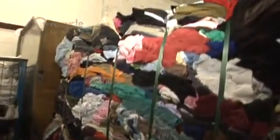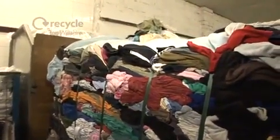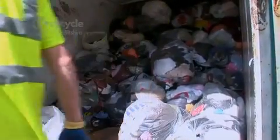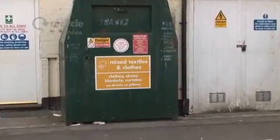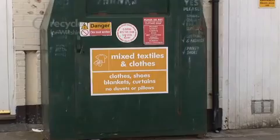One of the most important things that we need with clothing is for it to be kept in bags and to be kept as clean and as dry as possible. Once it gets wet, it deteriorates very, very quickly. It starts to go mouldy, it goes musty, and it just renders it useless, to be honest.